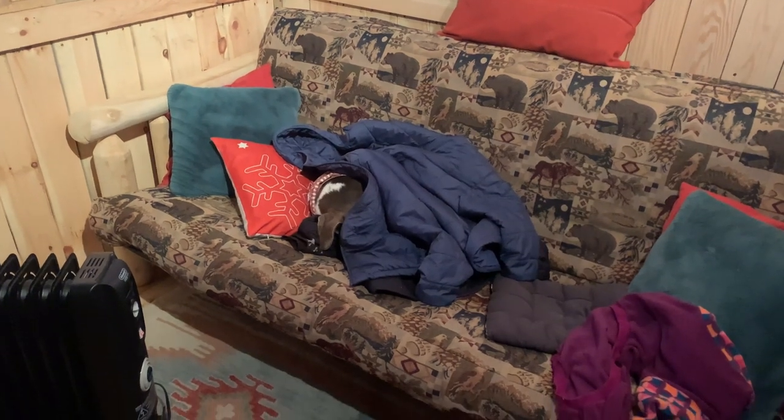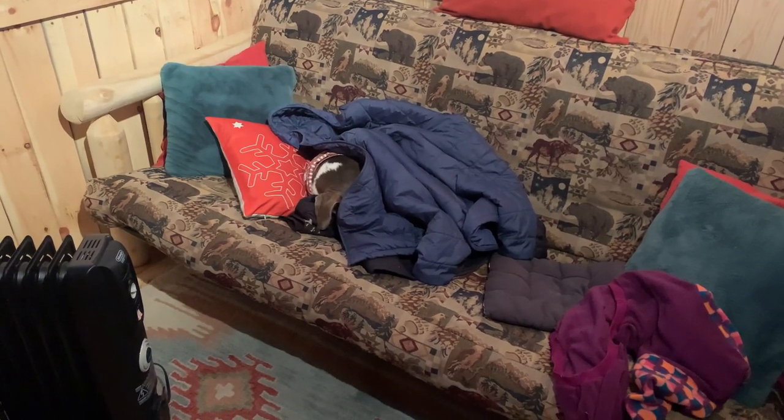Today is Jen's birthday and it's freezing freaking cold. It is 41 degrees in this morning when we woke up. Little Iris got out of bed and then went right back to bed.